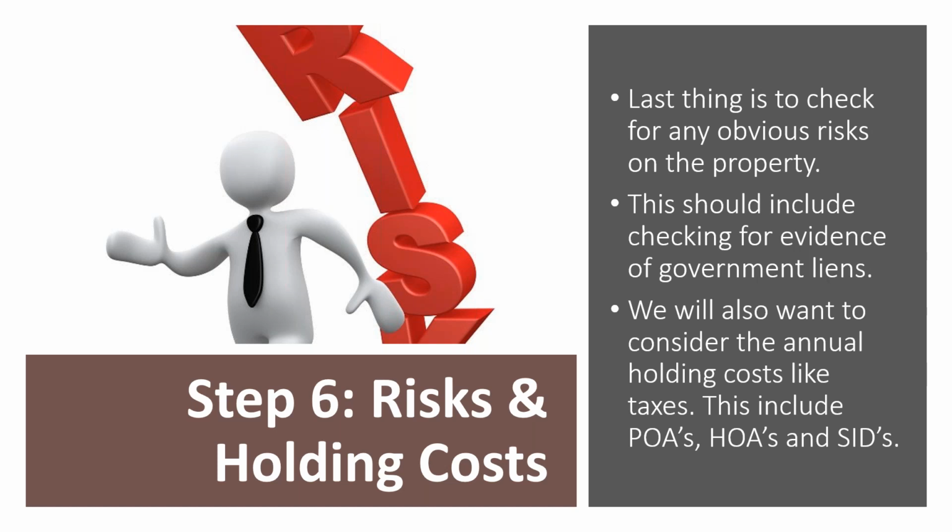Yeah, absolutely. This is just kind of a final rundown to make sure everything within the property looks good. We've checked to make sure there's no evidence of governmental liens. We've also checked to see about things like POAs, property owner association fees, or HOAs.